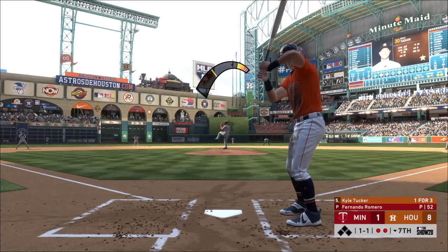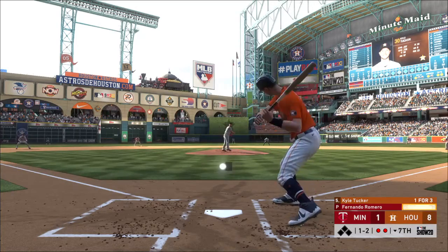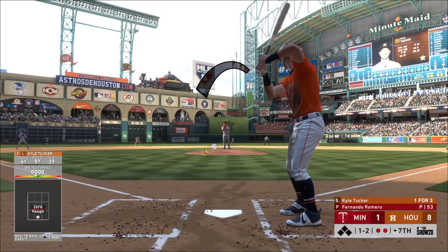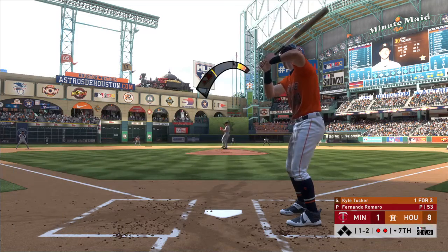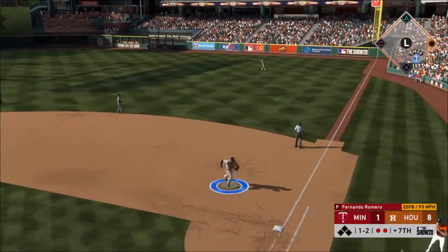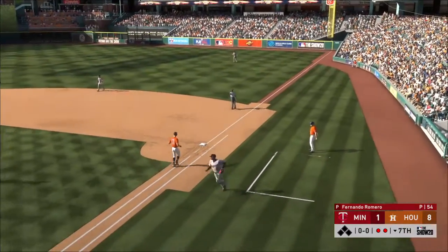The 1-1 is in there for strike number 2. Two out, nobody on. Ripped on the ground to first. Scooped up, and he'll step on the bag himself, and the inning is over.